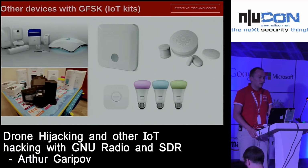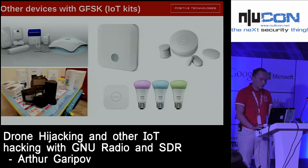Maybe you heard about it about half a year ago. Some researchers found security issues in a light bulb from Philips. And there are a lot of such light bulbs, and not only Philips. There are a lot of IoT devices, smart home kits, that can be hacked using GNU Radio. Not only you will rule in your house, but some other guys will too.